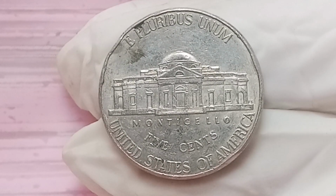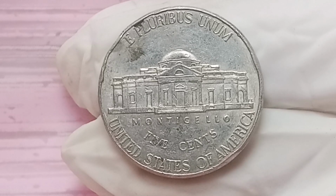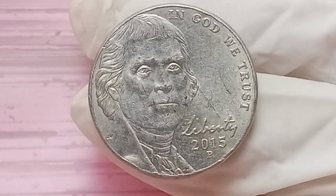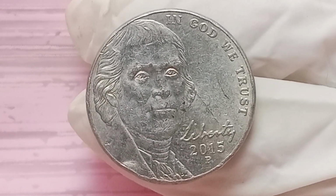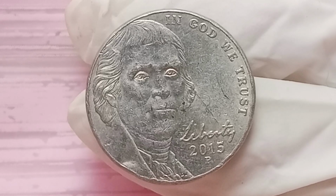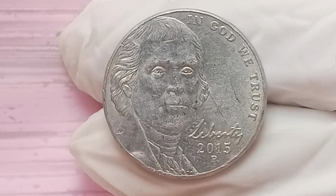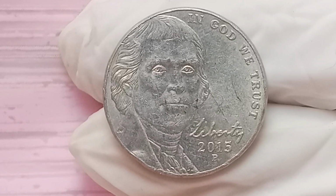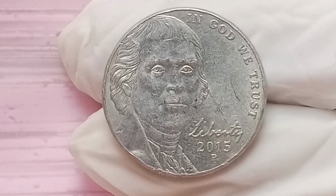And now, for the moment you've all been waiting for. If you are lucky enough to have one of these rare 2015 United States 5-cent coins, especially one with a clear and dramatic error, and if it's in near-perfect uncirculated condition, your coin could be worth as much as $54,000. Yes, you heard that right. A simple 5-cent coin from less than a decade ago, hiding in plain sight, could be worth more than an entire year's salary.